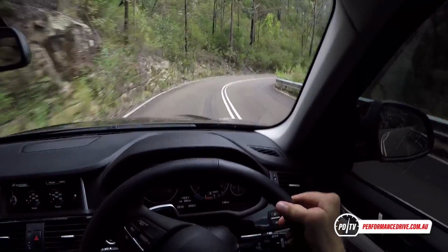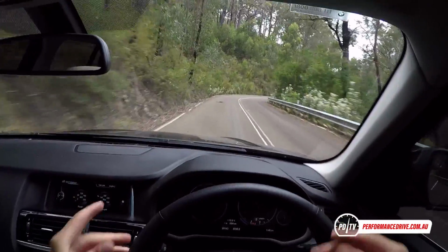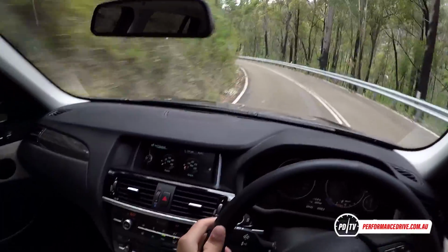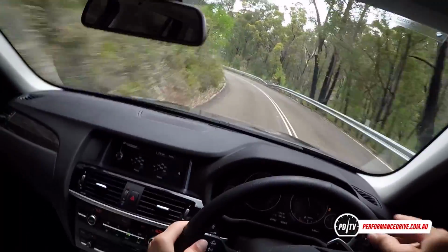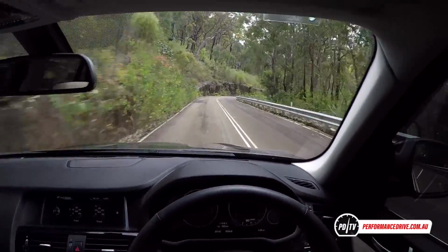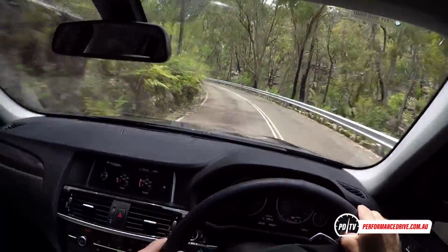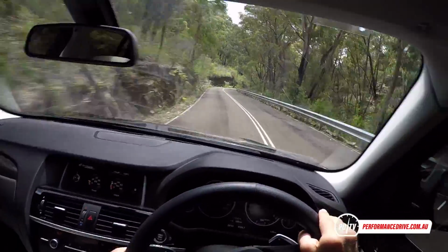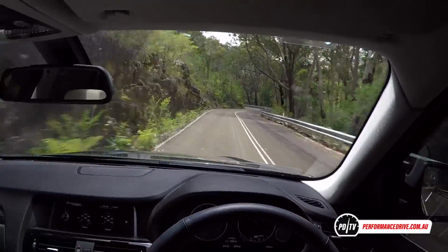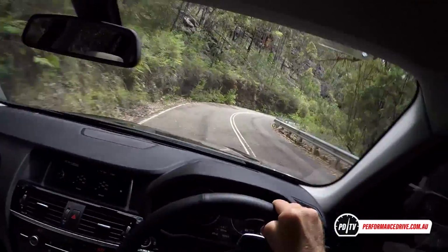So immediately the steering does feel a bit nicer in the X3. It feels a bit lighter, yet there's a bit more communication through the wheel. So whereas the F-PACE's steering is very solid and precise, the BMW just feels a little bit more playful. Body control is very good. Unlike the Jaguar, which is an S model, this is just the top of the range X3, the xDrive30d. There is no sports model. So in that respect, it's a little bit more comfortable, while also being very sporty because it's a BMW, I guess.